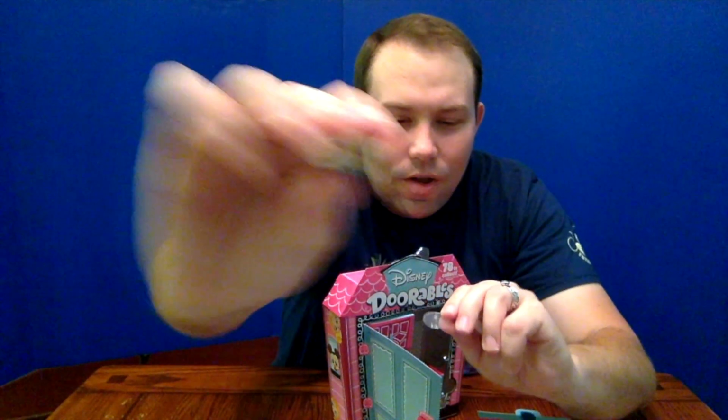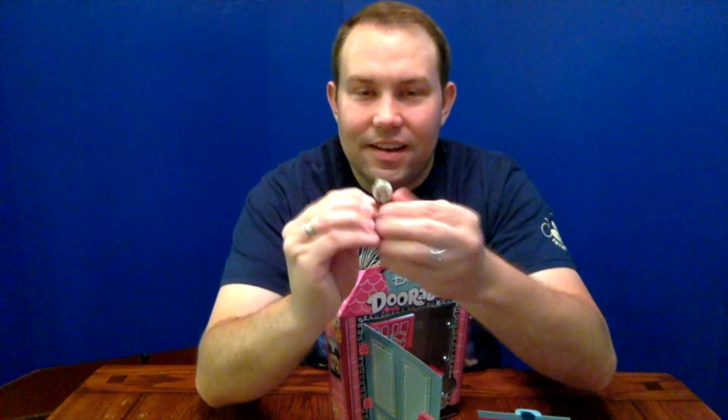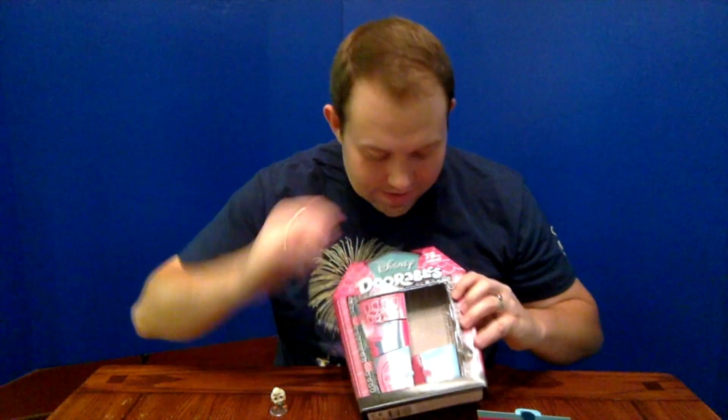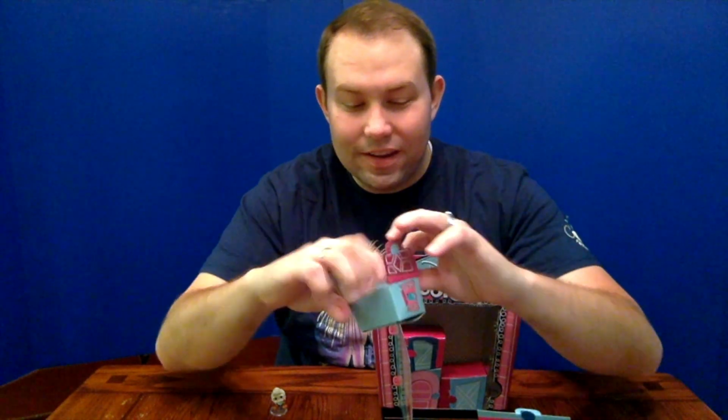He has a little hole on the bottom of his shoe, so you can plug him in there. And that's going to help you keep him standing so you can display all these little guys. I really like these doors because you could actually use this as a way to store all your doors. This one opens down the center, which is quite interesting.